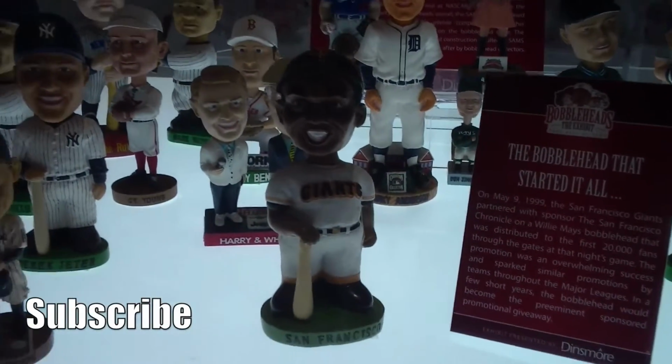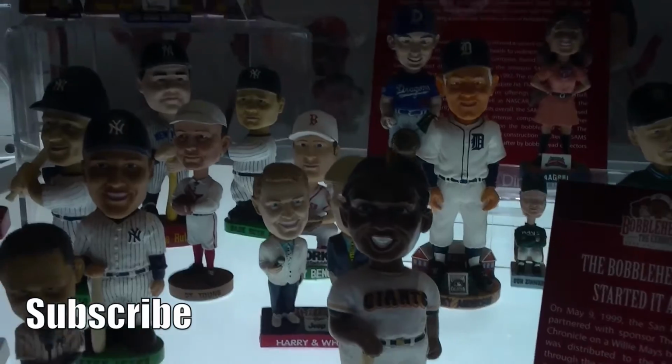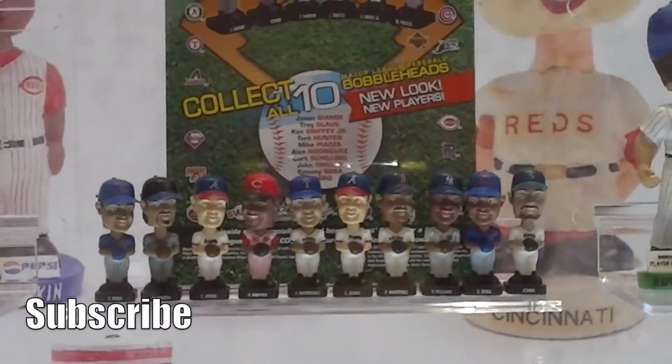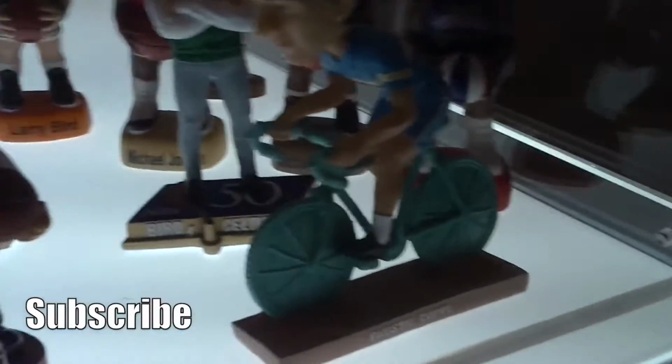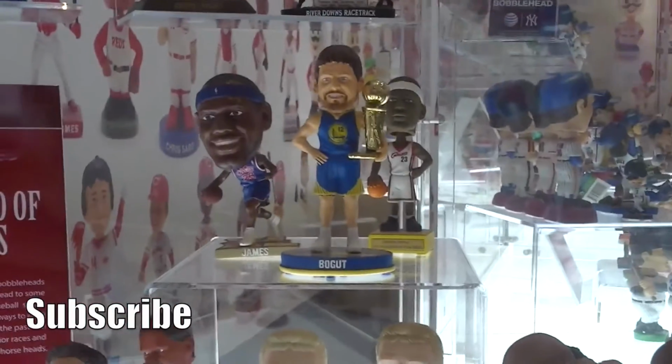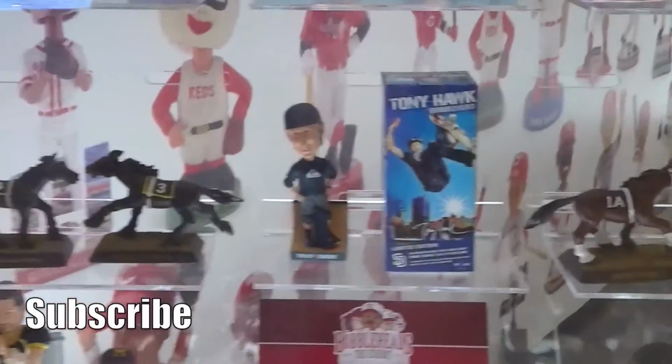So we got more, including the very first stadium giveaway bobblehead by the Giants, Willie Mays. Lots of cool bobbleheads in here, including some of the mini bobbleheads that were given away in cereal boxes that I have 4 of in my collection. We got some non-baseball ones over here. So we got Dick Vitale and Kirk Herbstreit from ESPN. A couple of Ohio State bobbles. Michigan, Cam Newton at Auburn. LeBron, Bogut, and another LeBron back there. Tony Hawk from the Padres, which I have. A horse bobblehead. Lots of cool stuff.